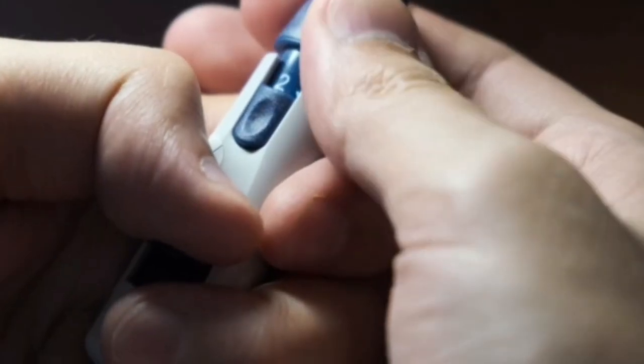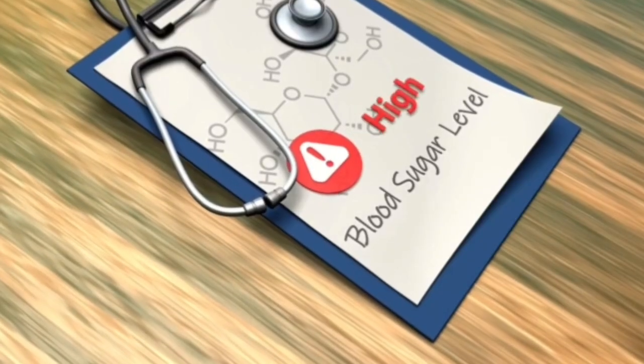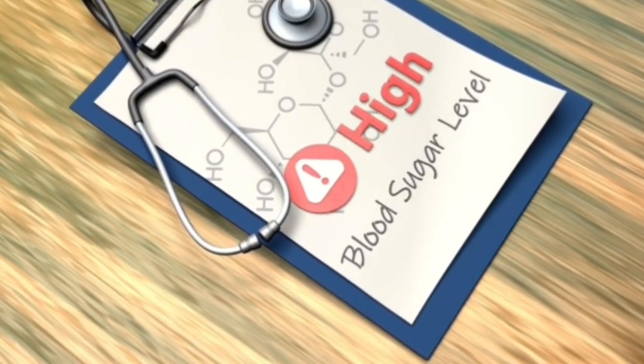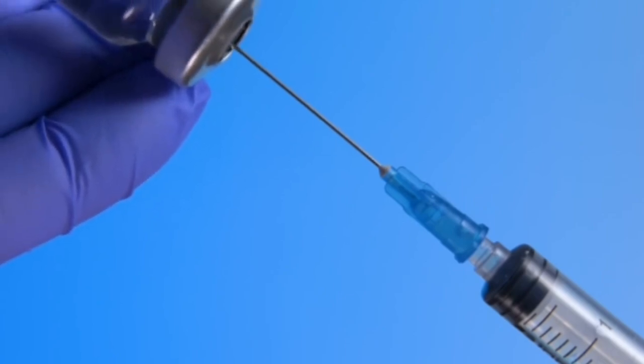Type 1 diabetes requires lifelong insulin therapy to regulate blood sugar levels. Symptoms tend to appear suddenly and include frequent urination, extreme thirst, weight loss, and fatigue. Unfortunately, there is no known way to prevent Type 1 diabetes.